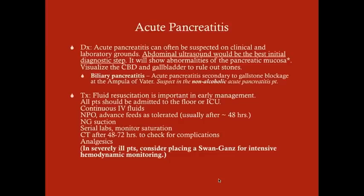All right, so just kind of recapping that. Acute pancreatitis can often be suspected on clinical and laboratory grounds, especially your amylase and lipase being 3 times the upper limit of normal. Abdominal ultrasound will be your best initial diagnostic step. It takes a very skilled sonographer to be able to see the pancreas, much less to be able to see a diseased pancreas, which is full of fluid.